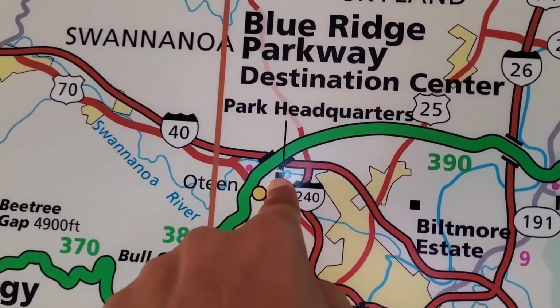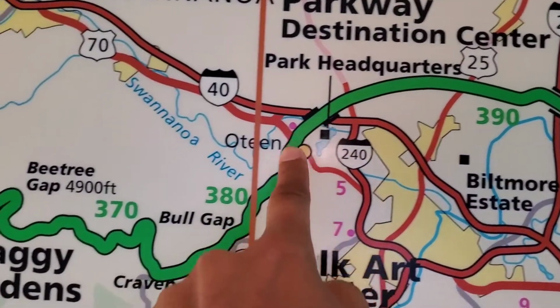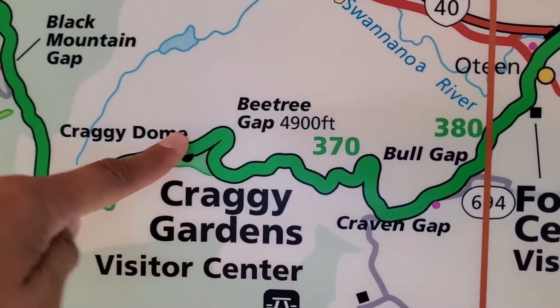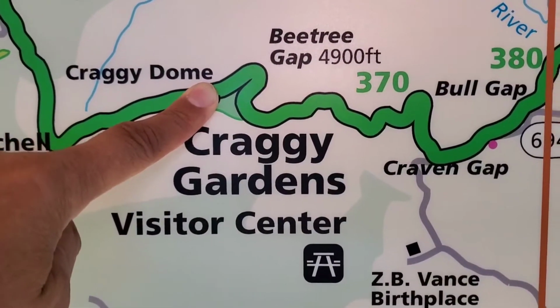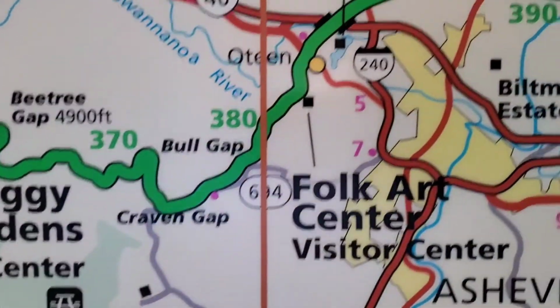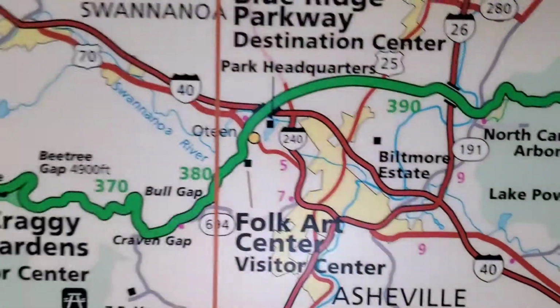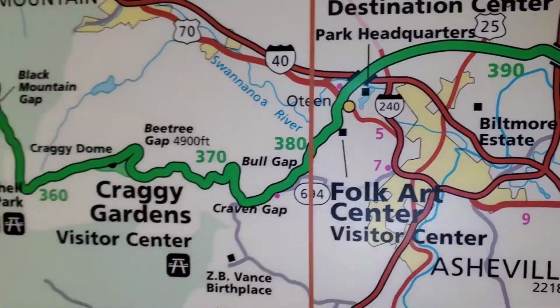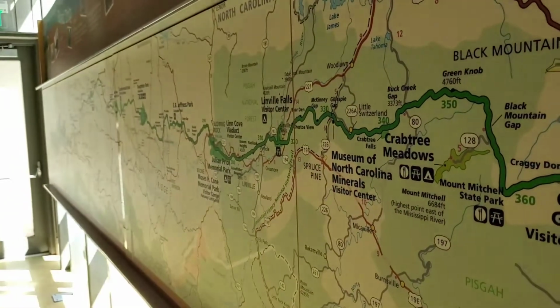So we're right here at the headquarters. But yesterday these were closed, so we traveled this route to Craggy Gardens. And guess what? The weather was not so good, so we had to go back home. And now here we are today, where it says you are here. So out of these two areas, this is day number 4, and now we're going to go ahead and travel that way, all the way at the end of the map.